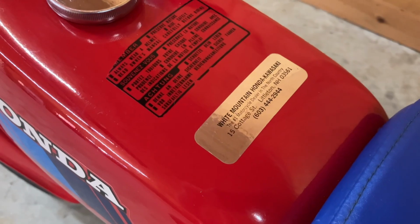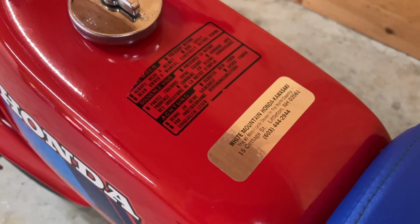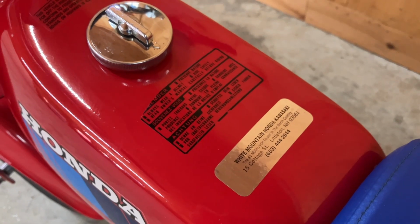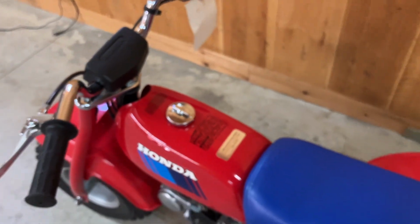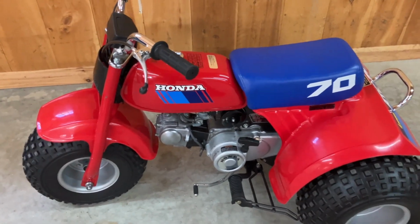That's the original dealer decal that was stuck to it back in 1985, the White Mountain Honda Kawasaki in Littleton, New Hampshire. So if anybody remembers that, give me some information on it if you could, either through Facebook or here on YouTube in the comments.